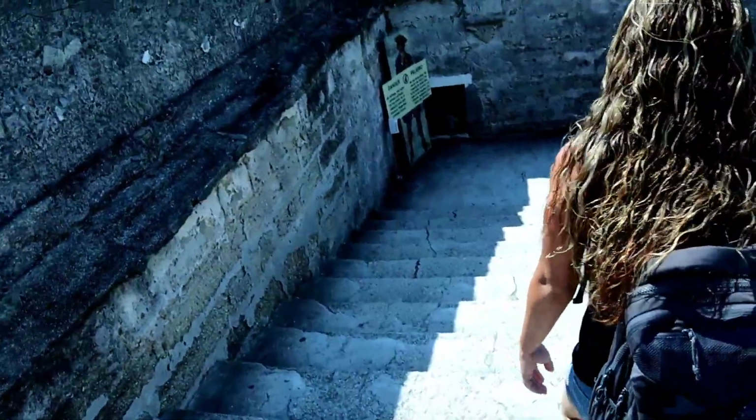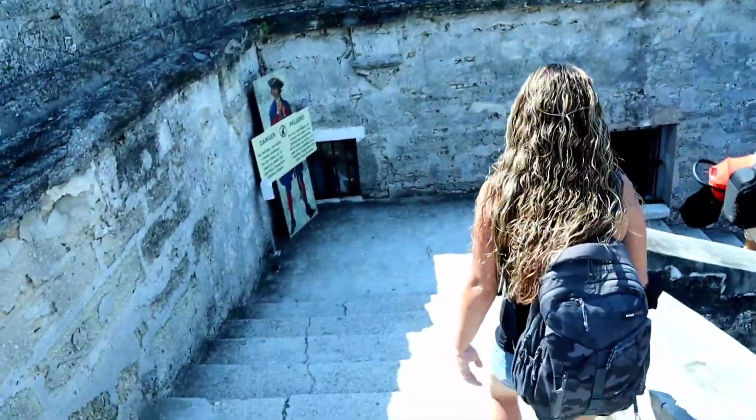Down we go. Yep. You guys want to climb in the tunnel again? Yeah. You want to see in there? Yeah. Okay.